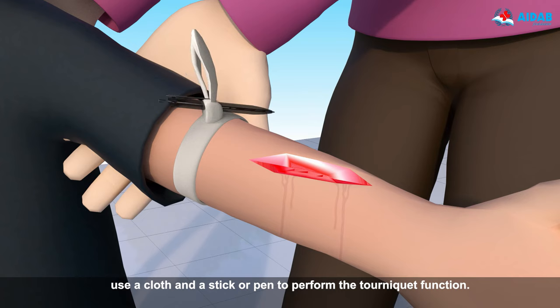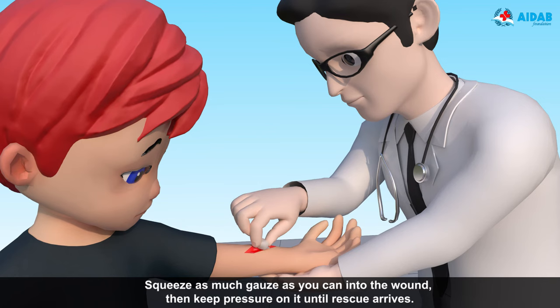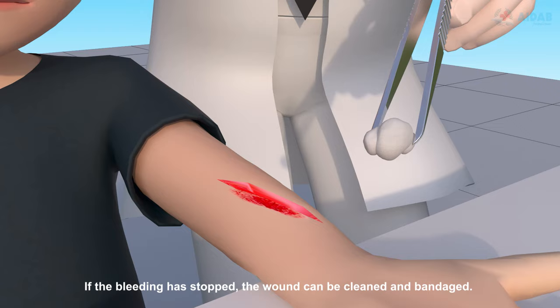In case the wound is deep, or when it is not possible to use the tourniquet method, use the wound packing method. Squeeze as much gauze as you can into the wound, then keep pressure on it until rescue arrives. If the bleeding has stopped, the wound can be cleaned and bandaged. Ensure the patient is attended ASAP by the emergency team.